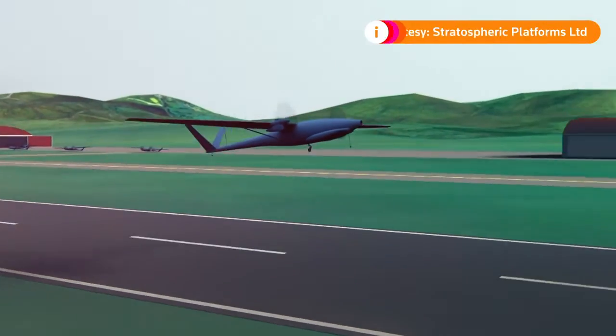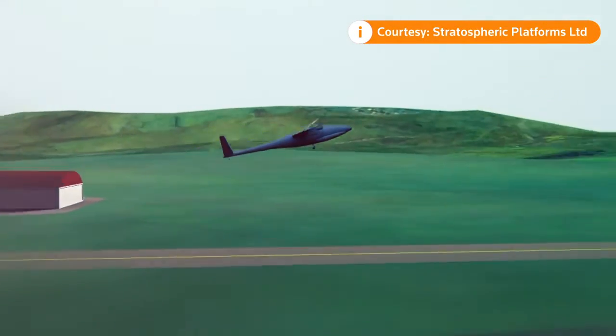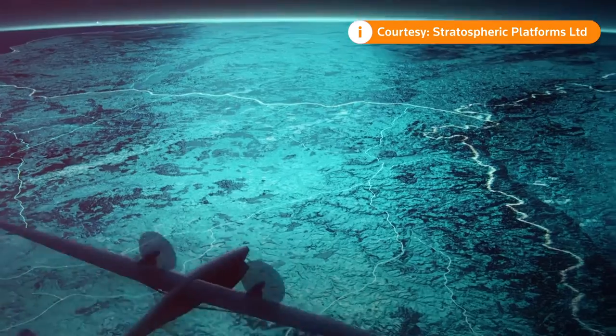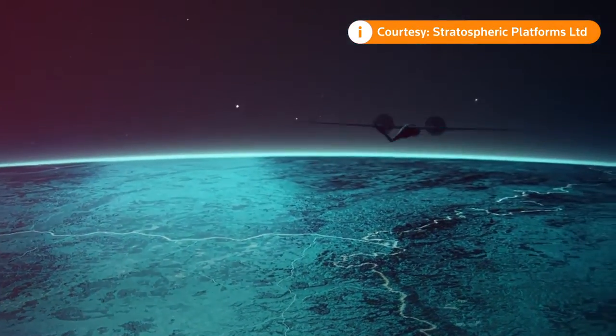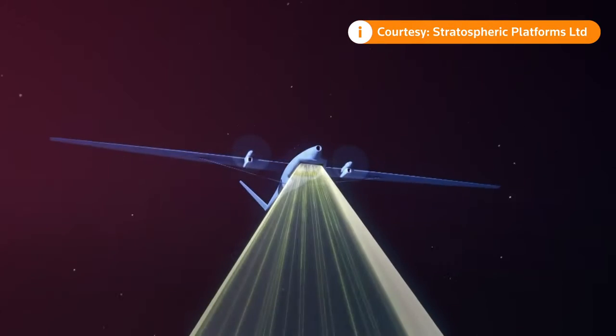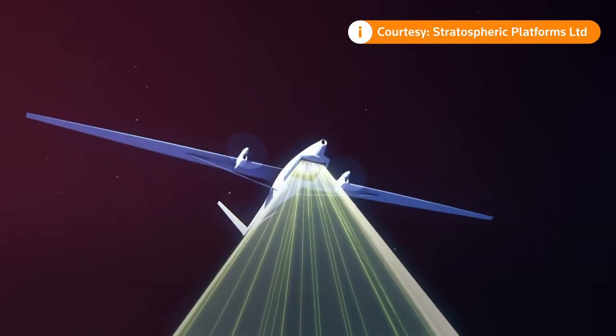Forget mobile phone masts. One UK tech company has found a different way to keep us connected by beaming 5G across large areas directly from an aircraft. Stratospheric Platforms Limited CEO Richard Deakin: It's essentially a cell phone tower sitting up in the sky at 60,000 feet.